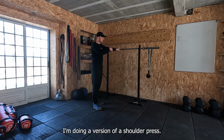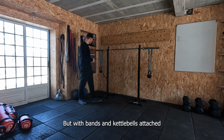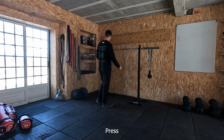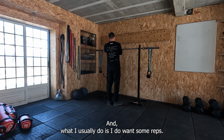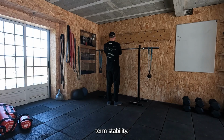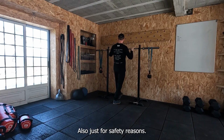I'm doing a version of a shoulder press, but with bands and kettlebells attached. So this is like, what is this? Like an 80-pound or something press? 80, 85-ish. Whatever it is, we're working with it. And what I usually do is I do want some reps. I'm not gonna do this for strength because you want to create that long-term stability. So this is not something I would recommend with a heavy weight. Also just for safety reasons.